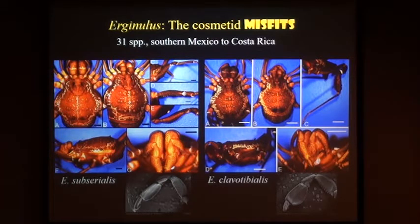So here we have armature on the femur of leg 4. Here we have it in the tibia of leg 4. So in subserialis the femur is armed, and in claviotibialis, as the name implies, the tibia is heavily armed.